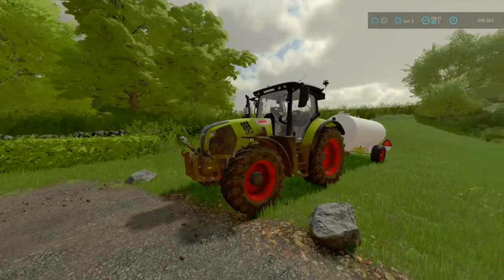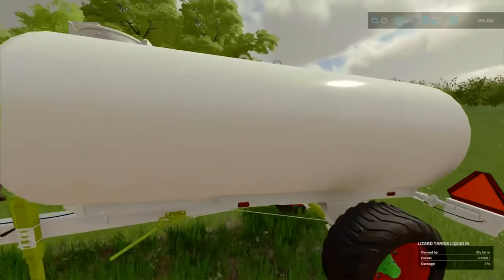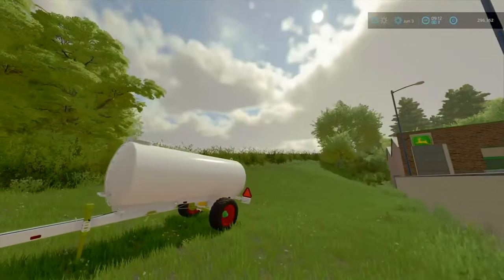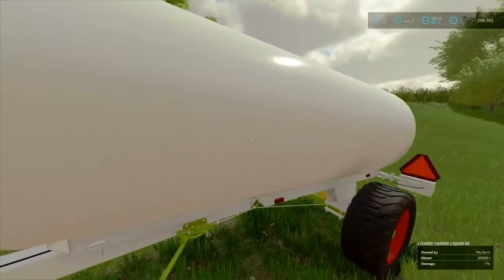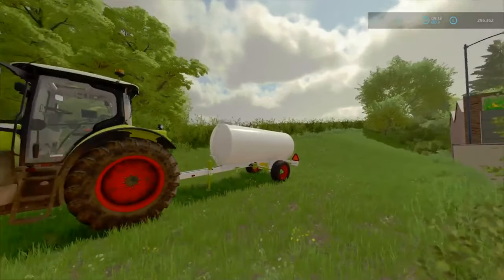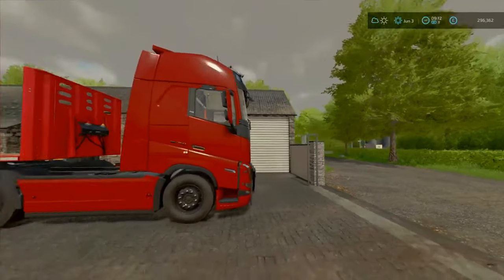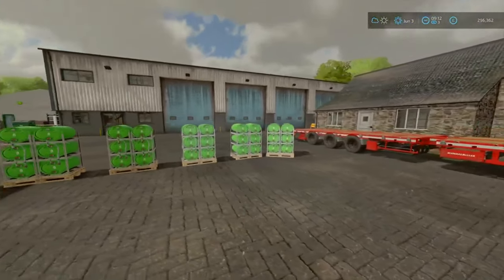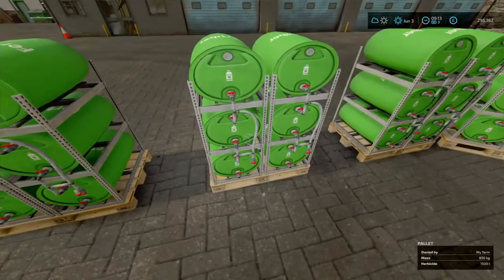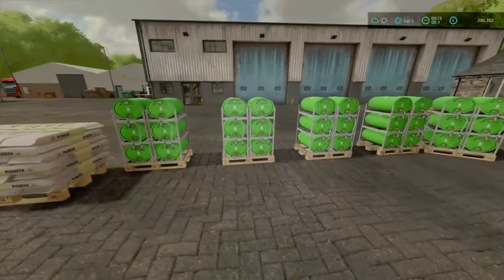So, let's explain why the money's gone down quite significantly. So first of all, we've got the tanker down here, and we filled this up with 20,000 litres of diesel. Because back at the farm, we sold the old diesel tank, and we bought some fresh red diesel, and a bigger storage, so that's that. But the main purchase, or purchases, plural, is we are going to be supplying this farm. So we've got 1,500 litres worth of herbicide, so that is 7,500. That's going to last us a while.